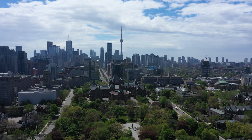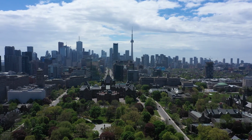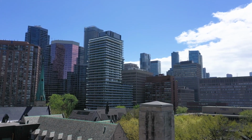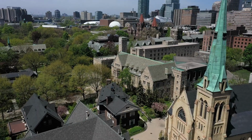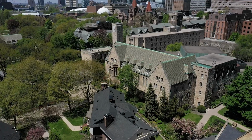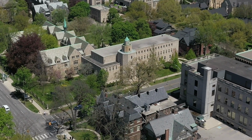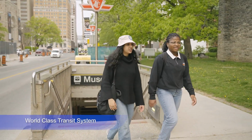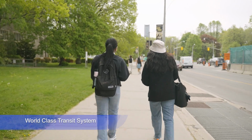One of the coolest things about the University of Toronto is that it's located right in the heart of downtown Toronto. So when you live on campus, you are literally just steps away from all of the opportunities that Canada's largest city has to offer, like museums and art galleries, restaurants and retail stores, and many other opportunities. Toronto has a world-class transit system with 3 separate subway lines that are all within a 5-minute walk from St. Mike's. So getting around the city is really easy and convenient.